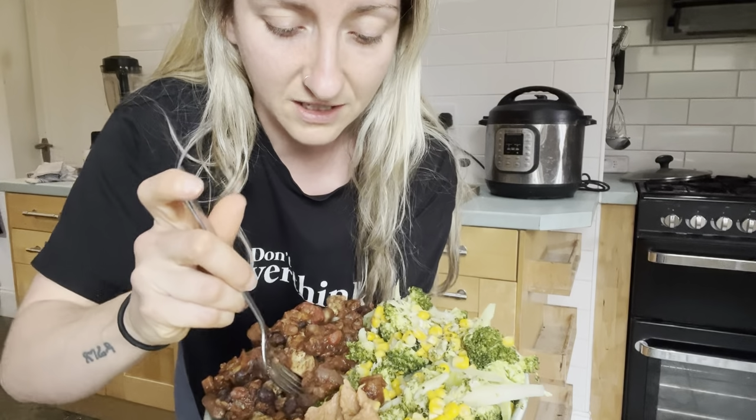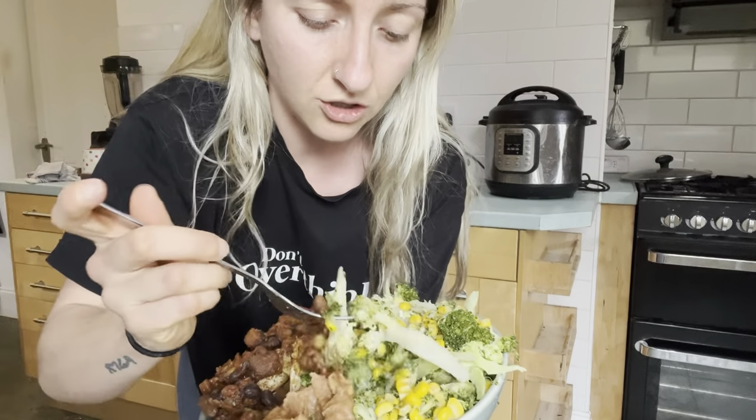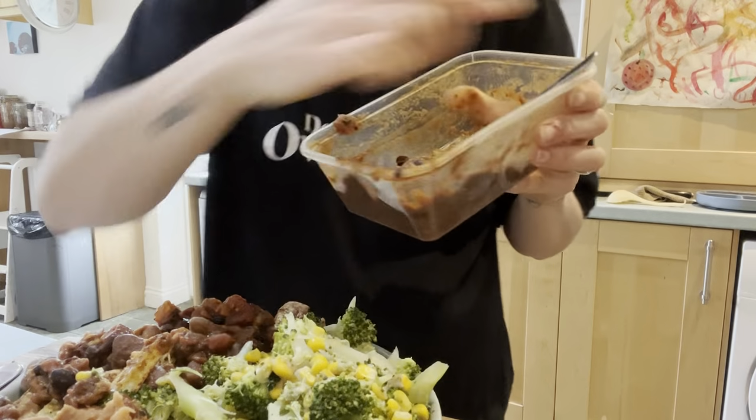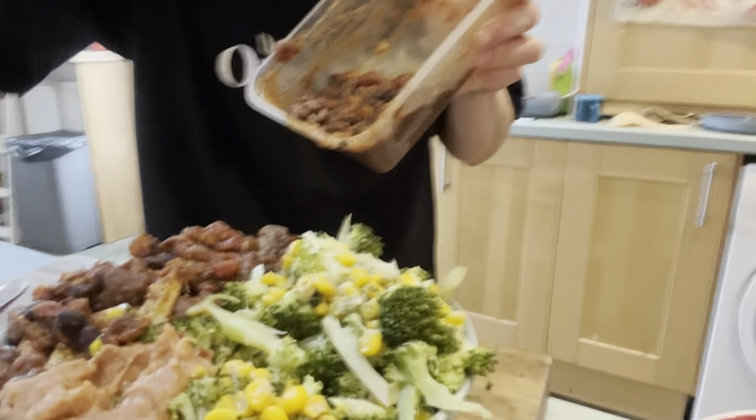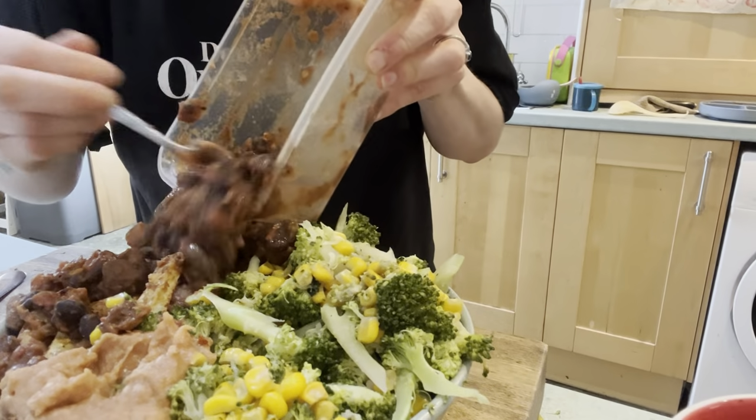I'm gonna go and enjoy this massive feast. I'm very, very excited. I'm gonna try not to think about bugs. I'm actually gonna add the rest of this chili because I wanted to make it look aesthetically pleasing before, but for real hunger purposes, I need the whole darn thing.